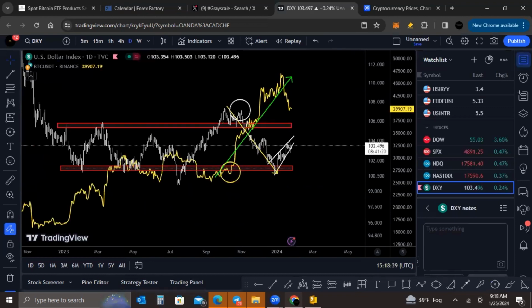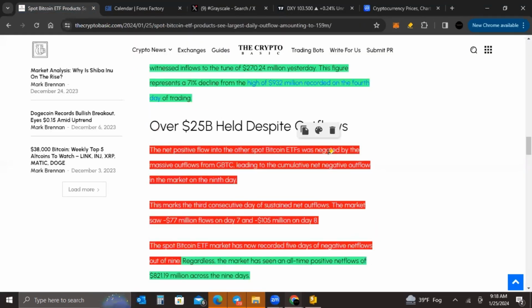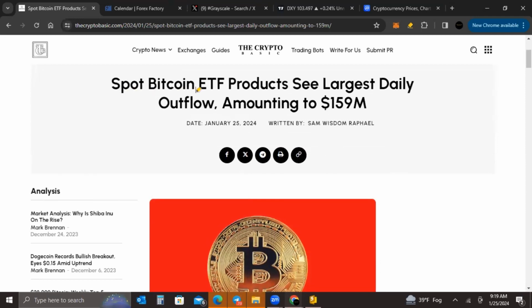Not going to go into a whole lot more detail on this, but let's get into this article and see what's happening with the Bitcoin ETFs. Just wanted to take a look at that real fast. Spot Bitcoin ETF products see largest daily outflow amounting to 159 million.